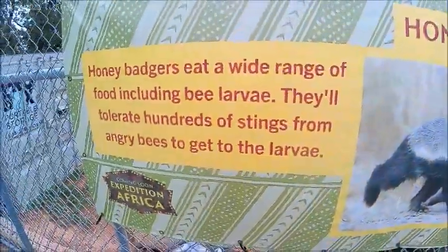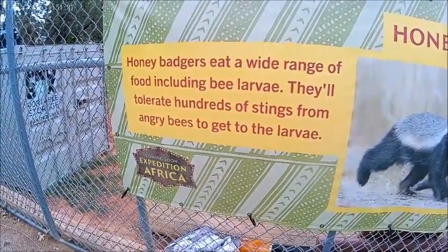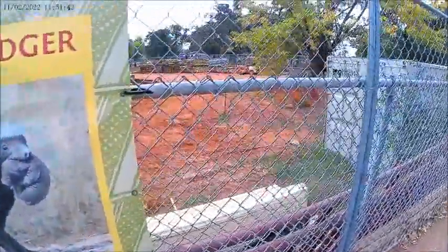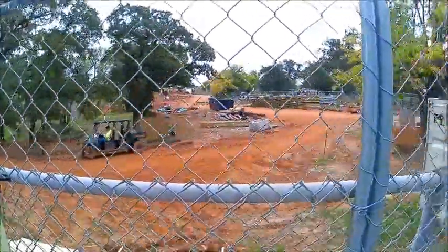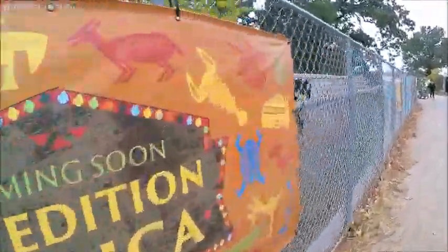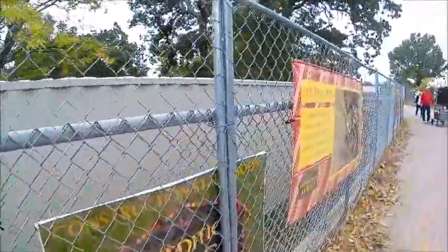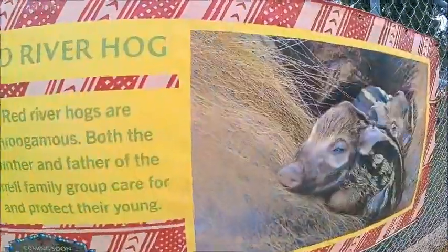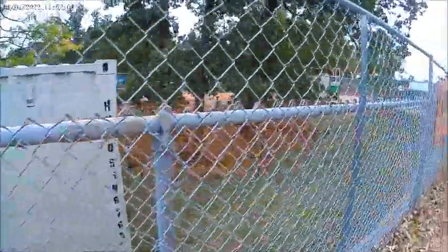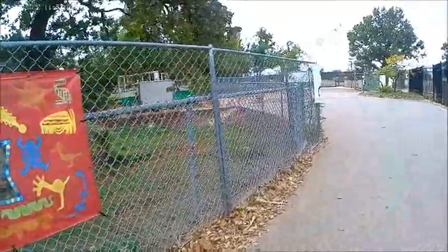Honey badgers. They eat a wide range of food, including bee larvae. They'll tolerate hundreds of stings from angry bees to get their larvae. Okay, I'm glad they can. I don't think I'd be real thrilled with that. Hmm. Red River hogs. Maybe looks like them. Well, I guess we can go on through.